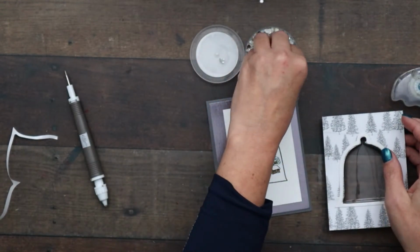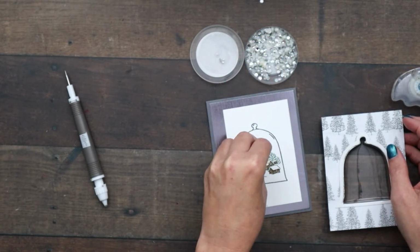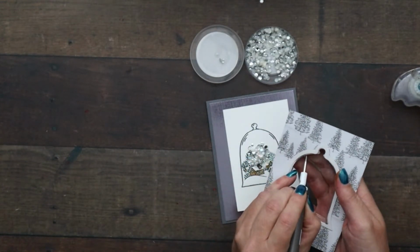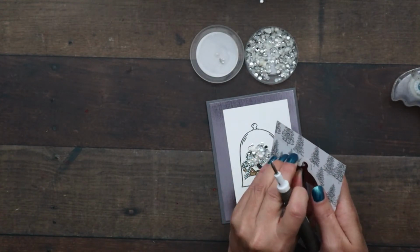So then we're going to take our sequins, put them right in the middle, ball them up right in the middle, and then there is more sticky on the back of that dome. And that is going to seal those stickies in.